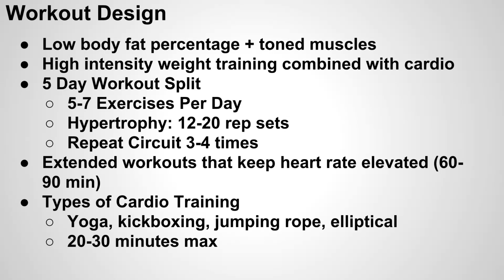weight training, it's just going to give you some extra calories for that day. And on top of that, cardiovascular exercise is just healthy for your heart and circulation, blood circulation, and a lot of other huge benefits with it. So even though cardio isn't our primary focus, it's always nice to have at least 20 to 30 minutes of cardio a day.